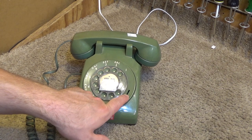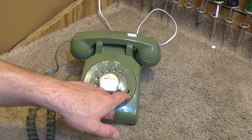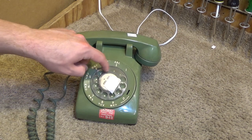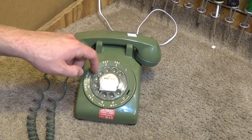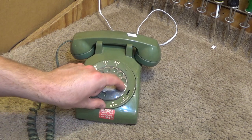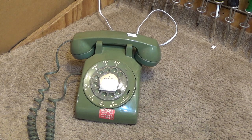However, this one does appear to have broken because the rotary stopper is missing. It should stop there, and instead it's going to go all the way down like that. So it's going to end up dialing way more numbers than it should. So I'm going to have to get that fixed. Get another one. Shouldn't be too hard to find. There's a lot of parts available for these phones.